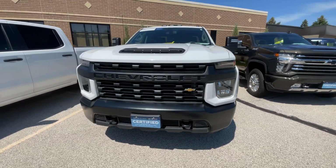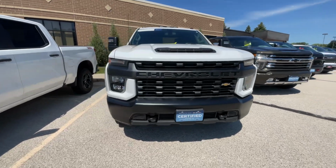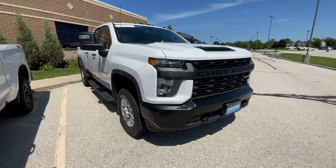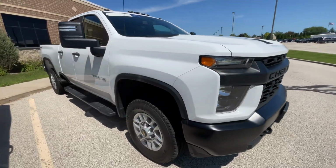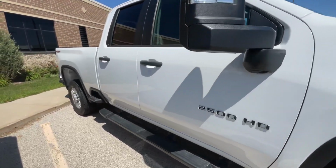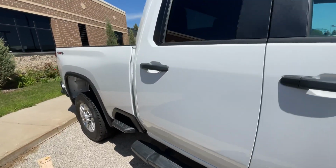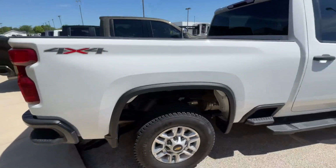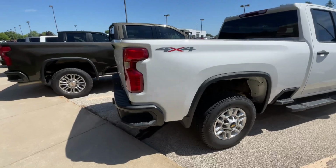This vehicle is in our certified pre-owned program, so that will add an extra warranty with the purchase of the vehicle on delivery. And that warranty includes the 12-month, 12,000 mile.